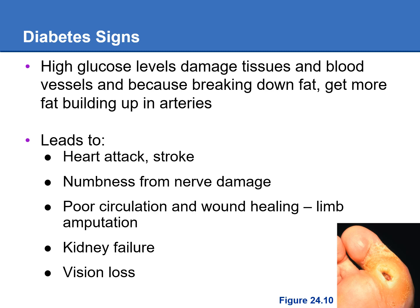Okay, so having these high glucose levels is really bad for your body because the hyperglycemia will actually damage tissues and blood vessels, and then breaking down all of that fat will actually lead to fat building up in the arteries as well. So all of that will lead to heart attacks and stroke. And the number one thing that kills diabetics would be heart attacks.